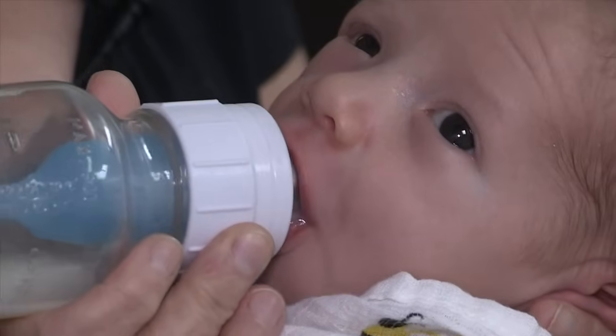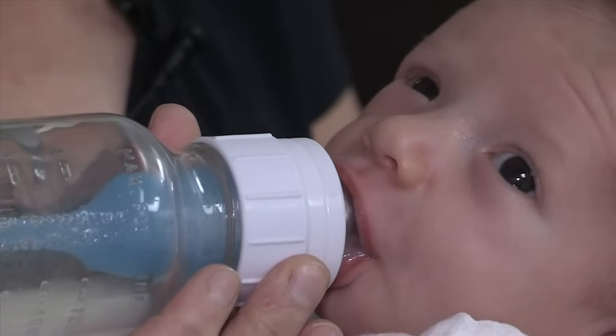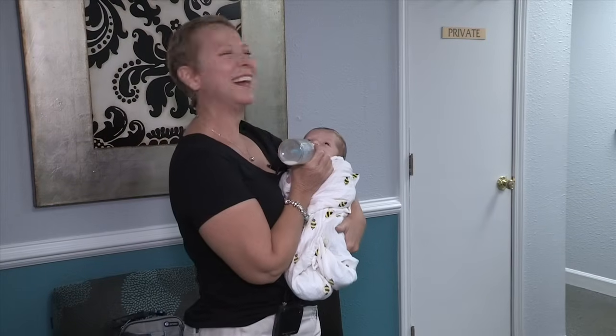So what we want to do instead is something called paced bottle feeding. And what that does is it slows the flow of the milk, so baby can go suck, swallow, suck, swallow, suck, suck, swallow, pause. By slowing the flow of the milk, we allow baby to work a little harder to get the milk so that they're not expecting that rapid flow coming out of the breast. It also prevents them from overfeeding, because if they get that feed so fast, they eat more than they should because they don't even realize they're full.